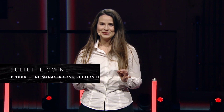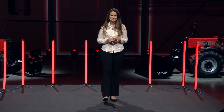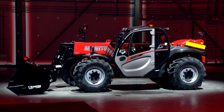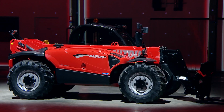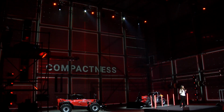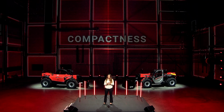2 by 2. Please remember these two figures. 2 by 2. You are probably wondering what I'm referring to. This is the size of the new 7 and 9 meters compact telehandler solution. Such a compactness does not exist in our range today. That's awesome, right? This is the machine you should use when working on narrow construction sites such as individual houses.